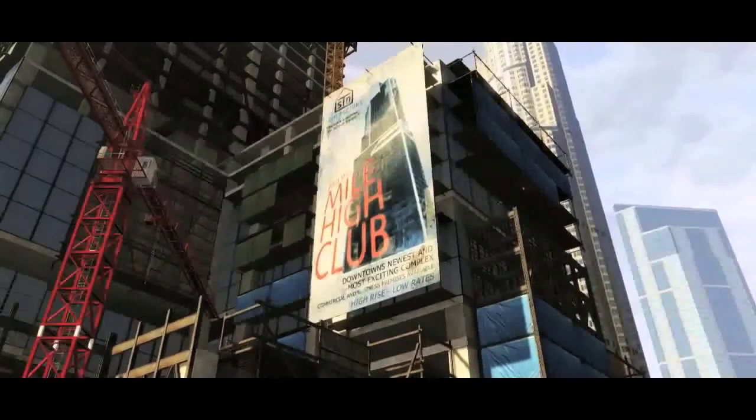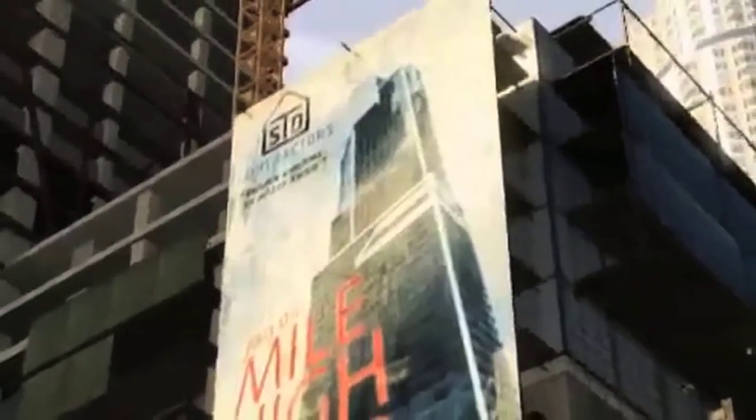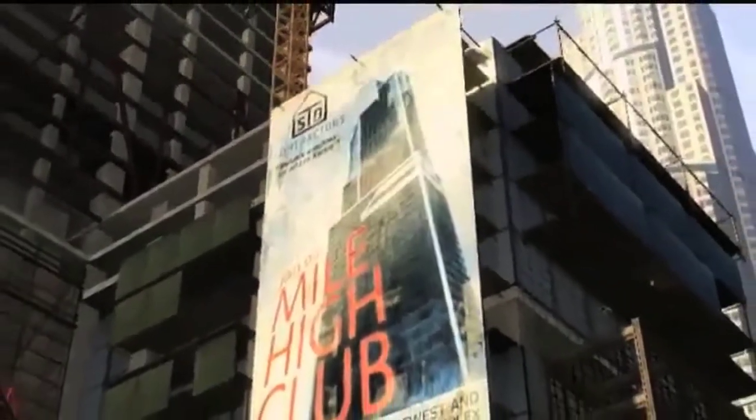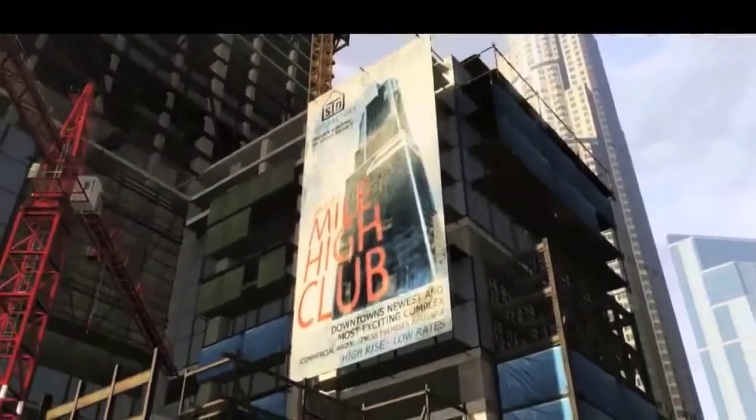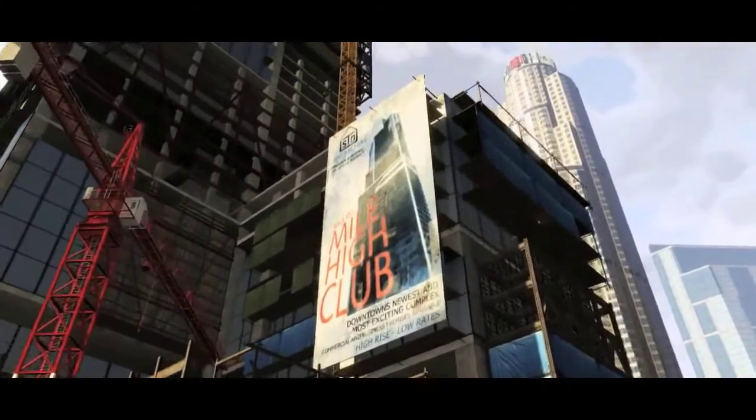Mile High Club building looks like... Now, I don't know if the production or construction on this high-rise has stopped. Another thing that could be a part of this whole recession idea that we have going on in the GTA franchise. Also, STD contractors. Yes, well played, Rockstar. Well played. More businesses with some very tongue-in-cheek names featuring here.